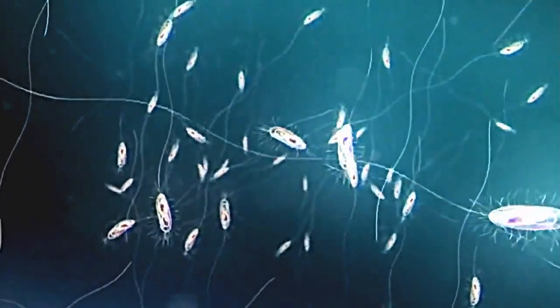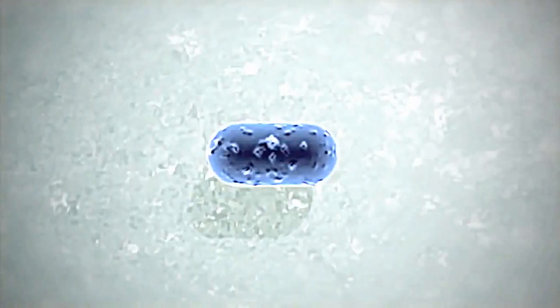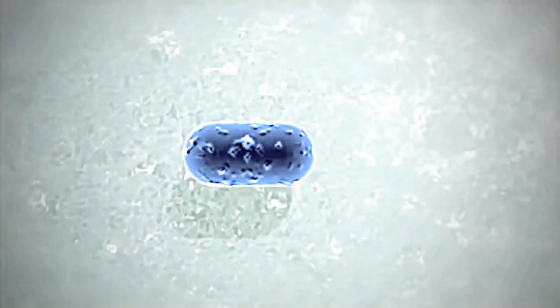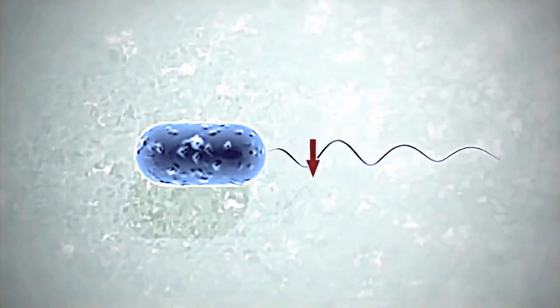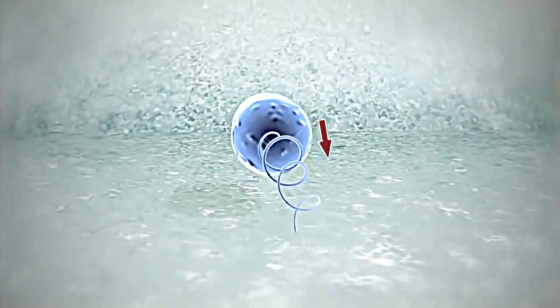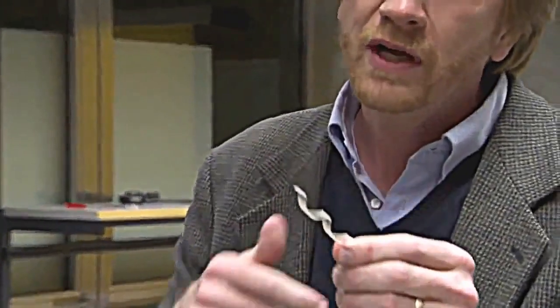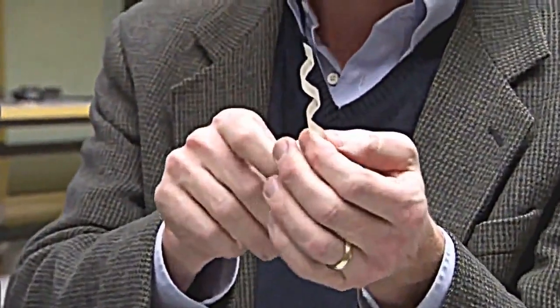For a long time, scientists couldn't figure out how bacteria were able to swim. But eventually, they discovered the secret. The tail, or flagellum, seems to move back and forth. But viewed from another angle, it's clear that it moves in a totally different way. Corkscrew tail. A corkscrew tail. Brad and his team have developed corkscrew robots that mimic bacteria.